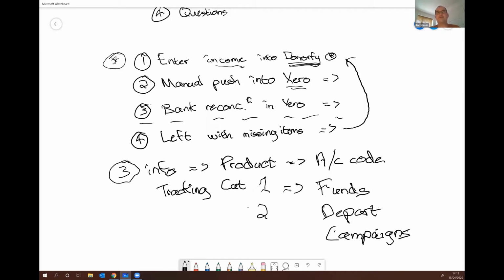Now, so far that's all very academic and not seeing the software. So what we're going to do now, that's the general principles. What I want to do is go through a live example. So I want to show you, first of all, how you set this up.